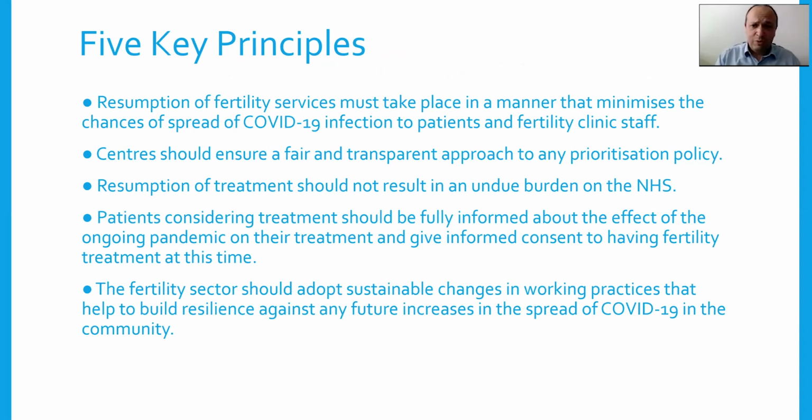We have 5 key principles that the guideline is based upon, and Sarah's introduced one of those, which is that the resumption of fertility services must take place in a manner that minimises the chances of spread of COVID-19 infection to patients and staff. That one clearly relates to testing of patients and staff as well.